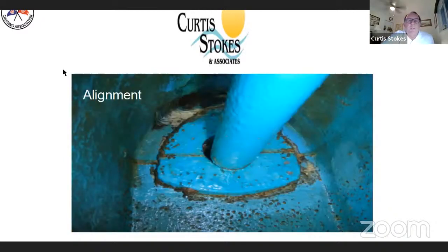I included this alignment issue because this is actually pretty common. Over the years, what happens, especially on the older boats, is your engine mounts age and they start to settle and the alignment goes out. And this was a great example of one. Some of these photos I'm including are of trawlers just because they were good photos, and I wanted to show the effect of this.